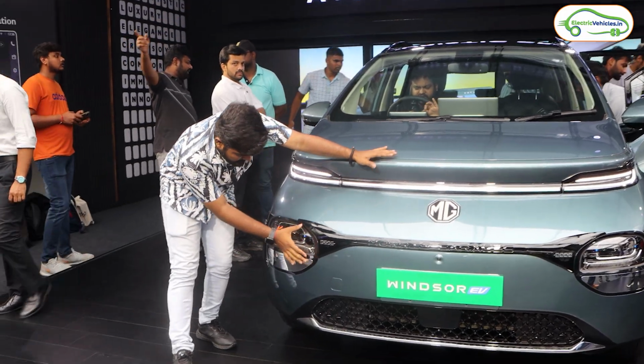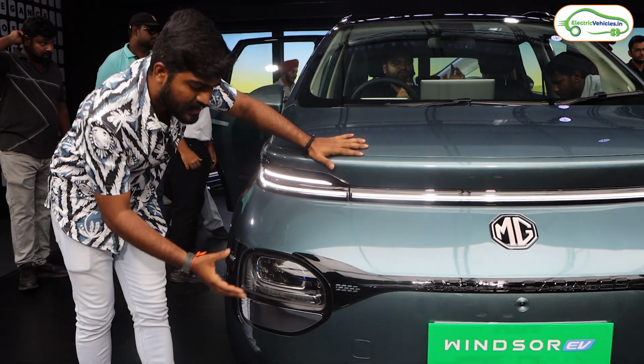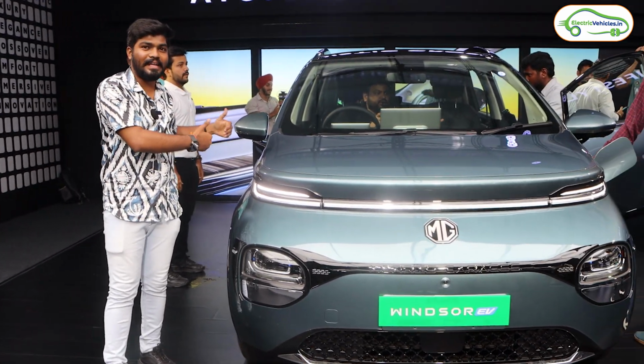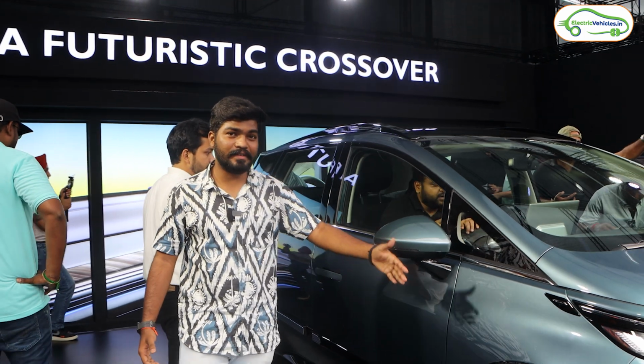Coming to the headlamps, this is how the MG Windsor EV headlamps look. These are the LED headlamps. We'll get to know the throw and the performance of this headlamp once we drive this electric car at night. So this is the front part. Now let's head out to the side part and see how the side part of this MG Windsor EV looks.